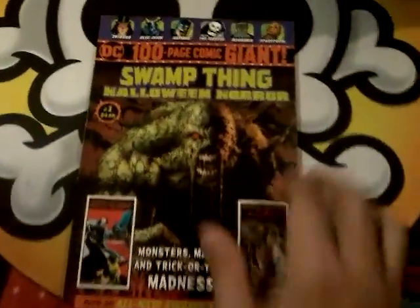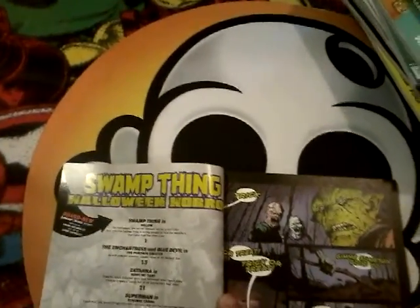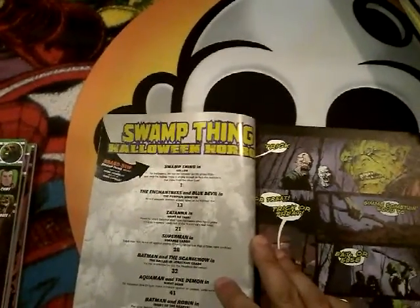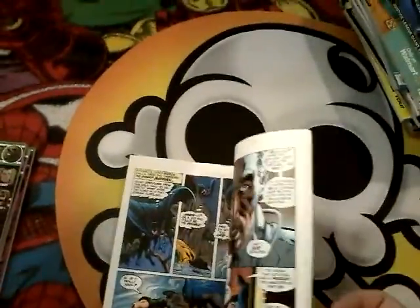But Swamp Thing. I love Swamp Thing. It's a Halloween horror special. And they gave us one new story with the Swamp Thing. We got an Enchantress and Blue Devil story, a Zatanna story, a Superman story, a Batman and Scarecrow story, Aquaman and the Demon, Batman and Robin, and Swamp Thing. And it includes, oh man, look at that. That's a pair of art, isn't it?